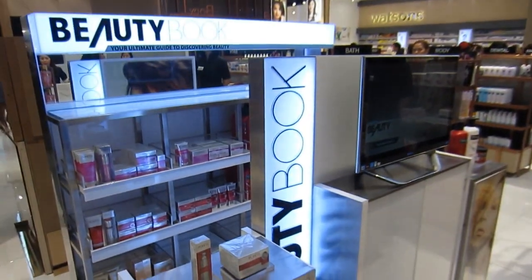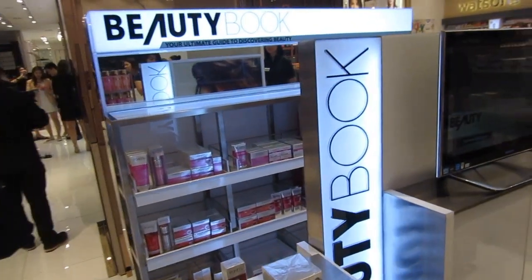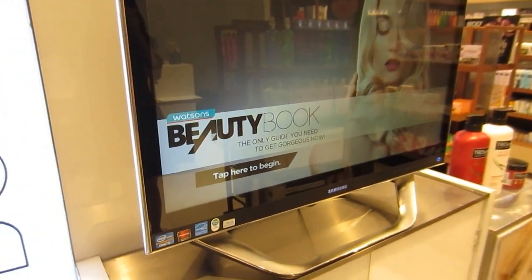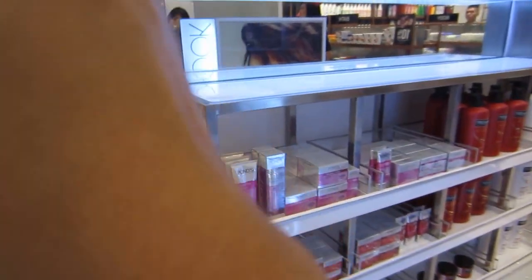Okay, so behind this post we have a Beauty Book. Beauty Book is a company I've been working with for quite some time now, and I write beauty articles for them. So ayan, meron kang makikita ganyan. You can go to the information box, I'll have the link down there so you can check out Beauty Book. I've written a bunch of articles for them. And then over here we have more Ponds products, the same ones that you will find over there.